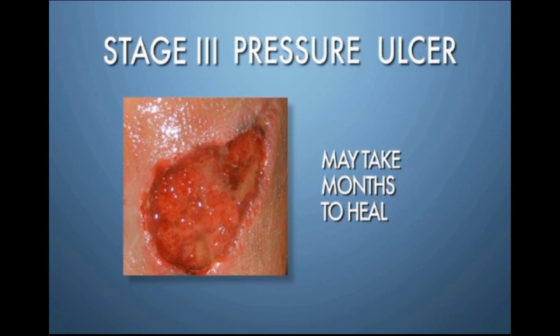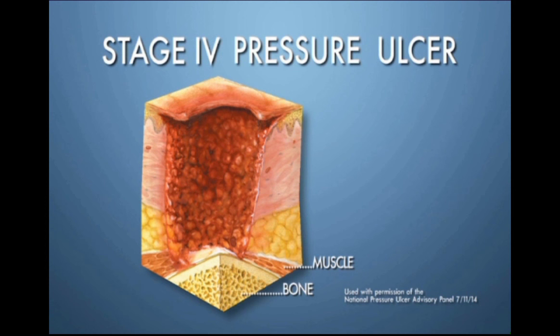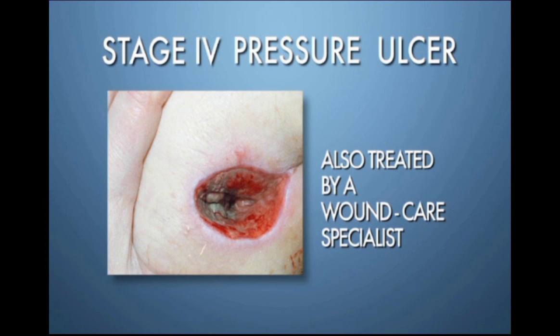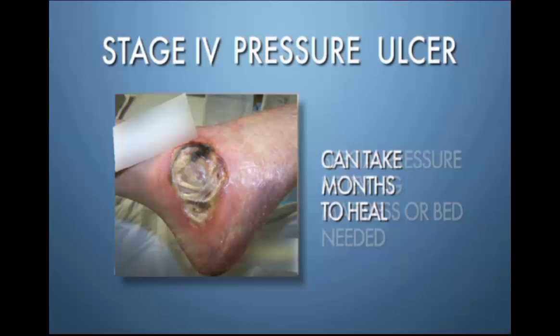A stage 4 pressure ulcer extends into the muscle below the fat and can extend as far down as the bone. This wound is also treated by a wound care specialist, and surgery is often needed for treatment. People with a stage 4 pressure ulcer on their sacrum will most likely need a special pressure relieving mattress or bed. Stage 4 pressure ulcers could take months to heal, depending on their size and how they are managed.